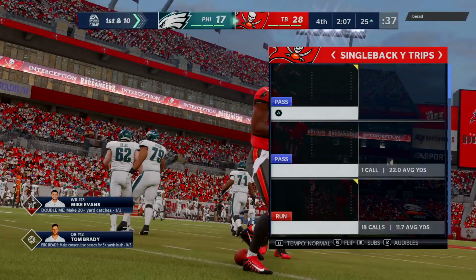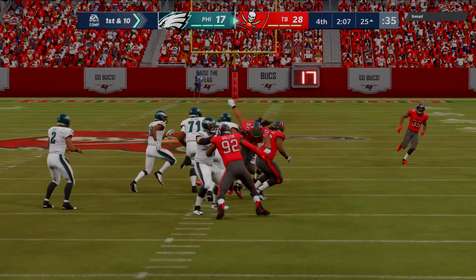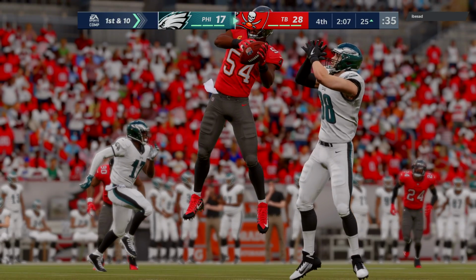Certainly not what he was hoping for, Charles. That's now 3 interceptions in this ball game. But there's a lot of knowledge to be gleaned every time you throw an interception.